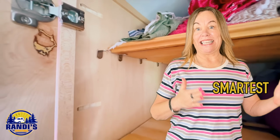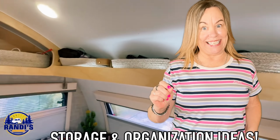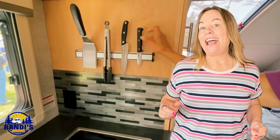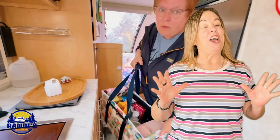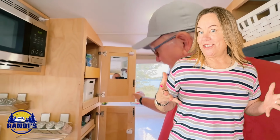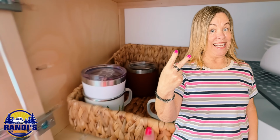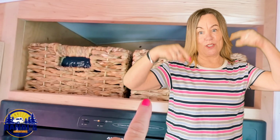Get ready to be blown away by some of the smartest, easiest, and simplest small camper storage and organization ideas ever. And they're all from my past meetup cruise, because the right hacks can turn the tiniest spaces into a perfectly organized dream. They also shared must-have accessories, genius mods and upgrades, and cabinet hacks. And you can find these videos in the video description below.